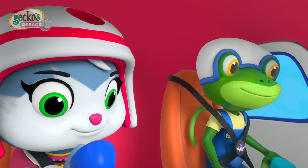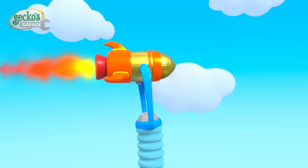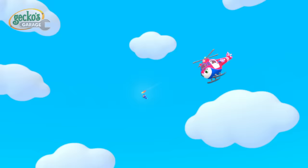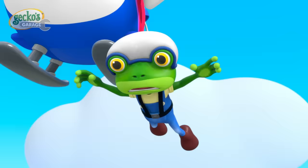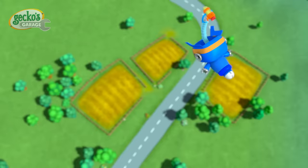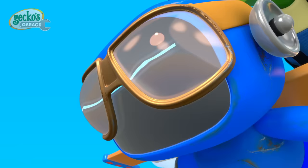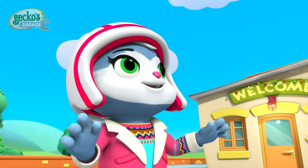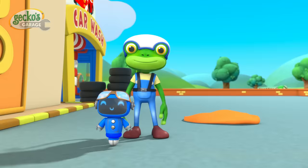Thanks for coming so quickly, Cat. This tracker says Blue's close. Oh! Maybe closer than you thought. He's running out of fuel. Now's our chance. Cat, lower me down to Blue. Time to be a superhero. Don't worry, Blue. I'm right here. Oh, Blue. Time to test those improvements. No geckos could fly. Neither did I.